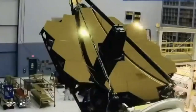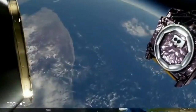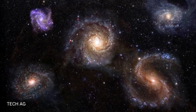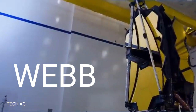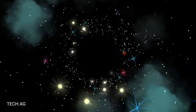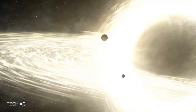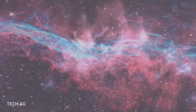The James Webb Space Telescope was on an Ariane 5 rocket when it left the Kourou spaceport in French Guiana, and aims to help to answer unsolved questions about the universe. What is the James Webb Telescope? Also known as simply Webb. The James Webb Telescope is a space telescope that was launched into space in order to expand scientists' knowledge of the universe. The telescope follows the Hubble Space Telescope as the next great space science observatory.